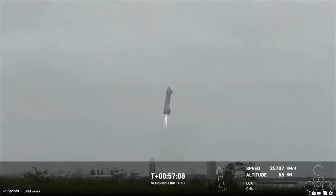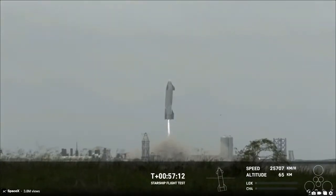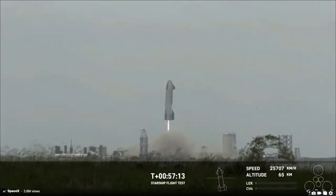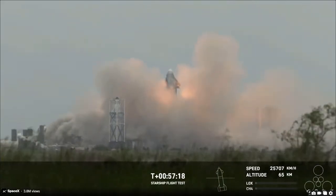There's some great views from our previous test campaigns of a landing burn and upright landing. But on the Moon, there is no atmosphere. On Mars, the atmosphere is extremely thin, so you actually need some other sophisticated techniques that other landers have used to land there. And so this vertical landing technique is really important to landing on destinations like those, which is ultimately where we're trying to go.